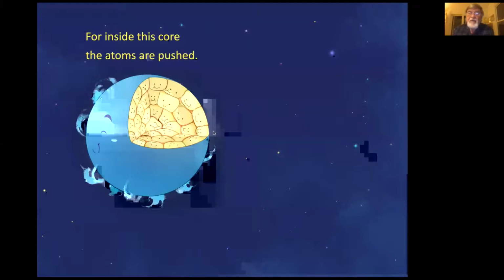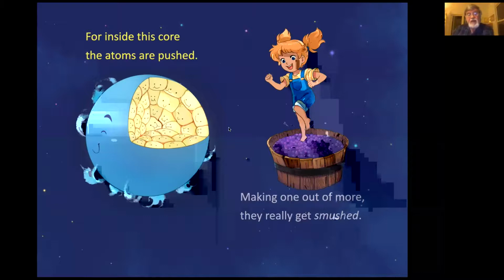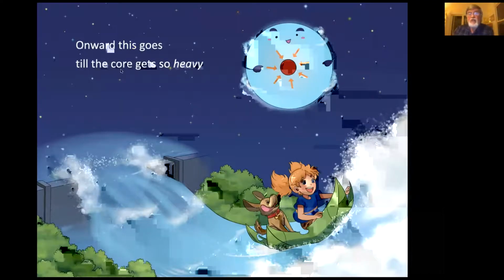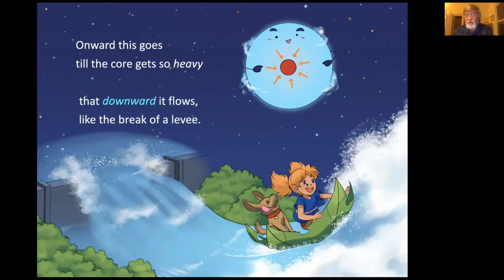Because inside this core, the atoms are pushed. Look at the little atoms all getting pushed together, making one out of more. They really get smushed. These atoms get pushed so much together that they start to merge into one, kind of like this little girl stomping on the grapes, pushing them, mushing them all together. Onward this goes till the core gets so heavy that downward it flows like the break of a levee. A levee is a barrier that holds back water, and if the barrier breaks, the water rushes out. And here's Eva with her doggy running on the water.